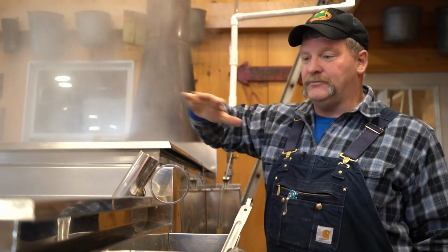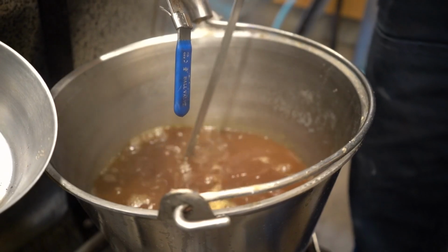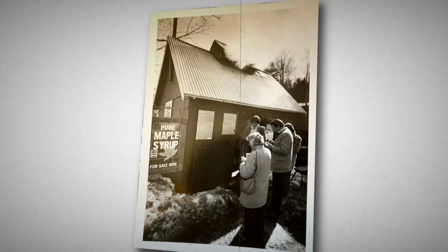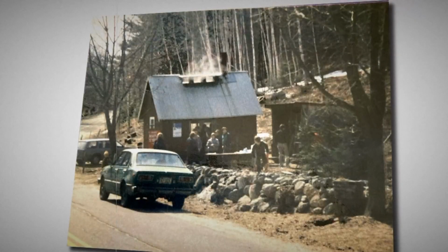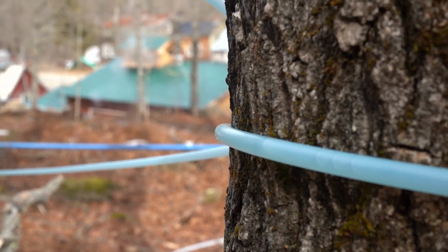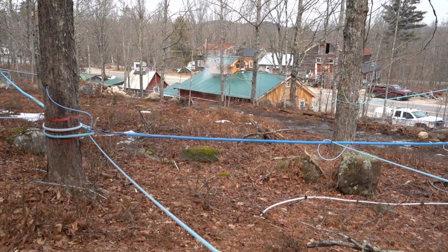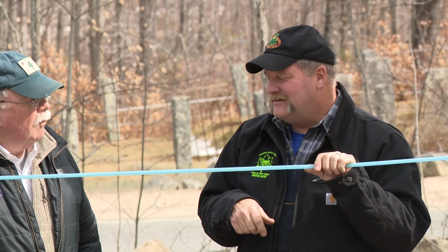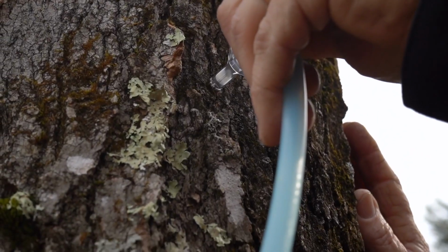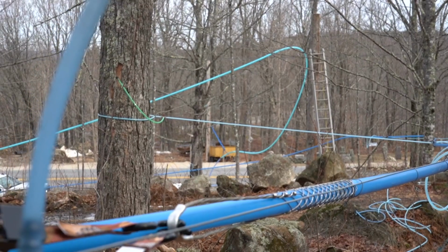Alan has been boiling syrup on this spot nearly his whole life. Grew up with it. Grew up sleeping in the sugar house. His father built the original sugar house in the early 1960s, back when they collected sap in buckets. Nowadays, like most serious maple producers, they collect the sap through a network of pipelines. How many miles do you have? A lot. Taking it straight from the tree and using vacuum pressure to help the sap flow more smoothly.